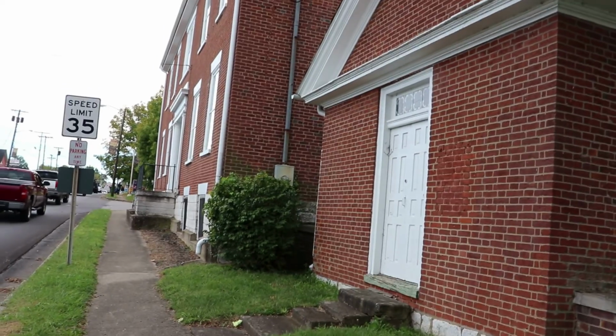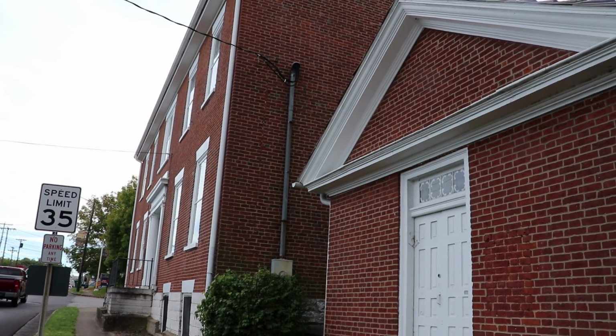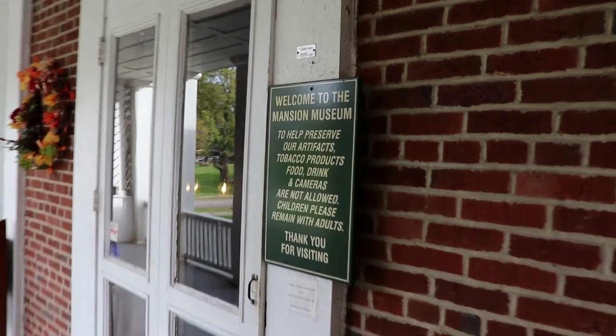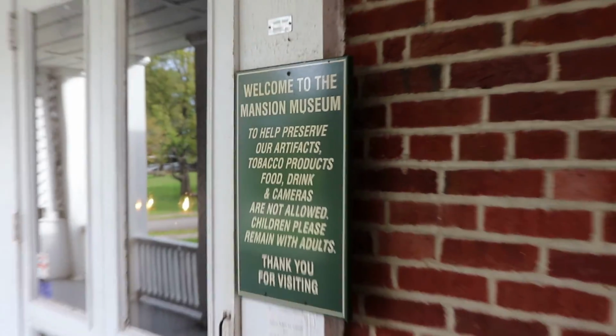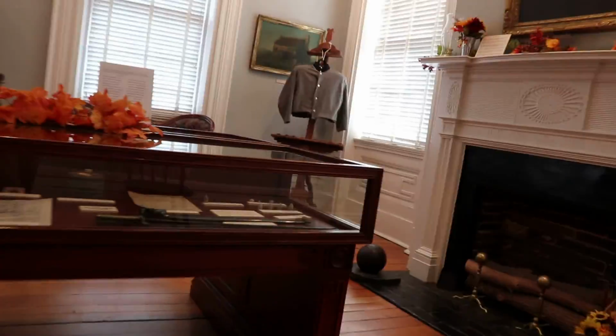Well, here's the front of the mansion. It's one of the oldest Greek Revival homes in the state of Kentucky, and it was built in 1813. Seriously? No cameras? The reason apparently is they think that if someone takes pictures, someone will rob the museum. Morons. But I accidentally left my camera on while I was walking around, so here's some footage.